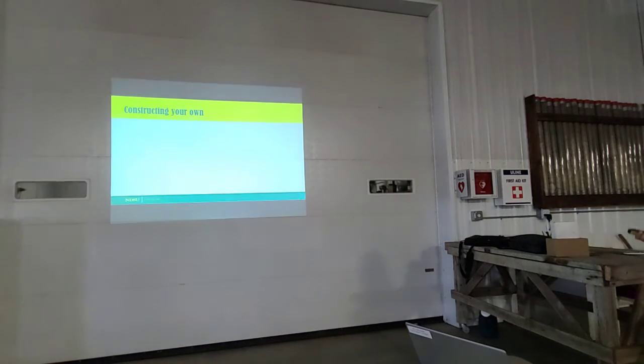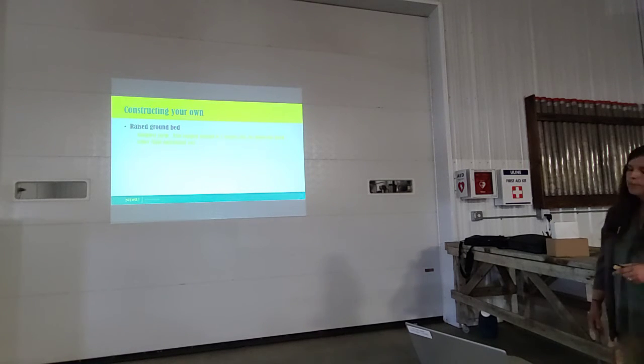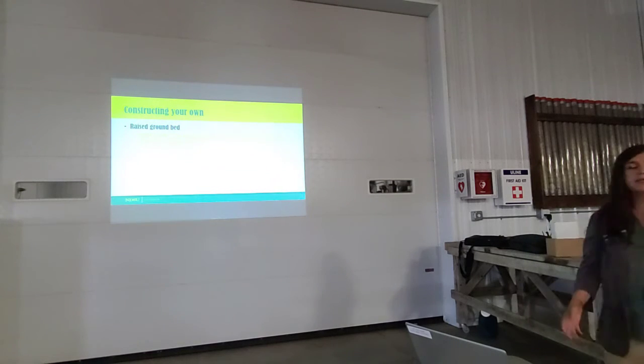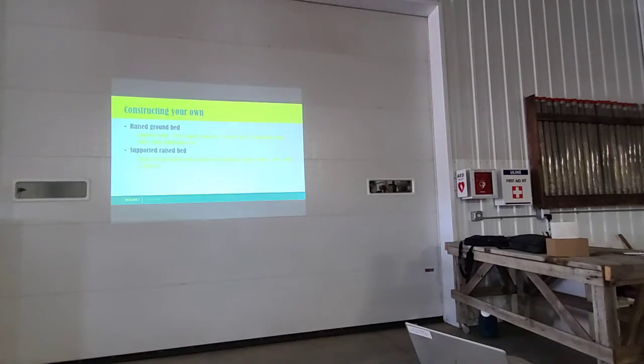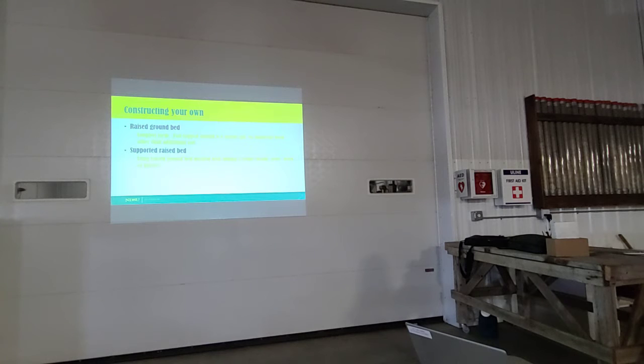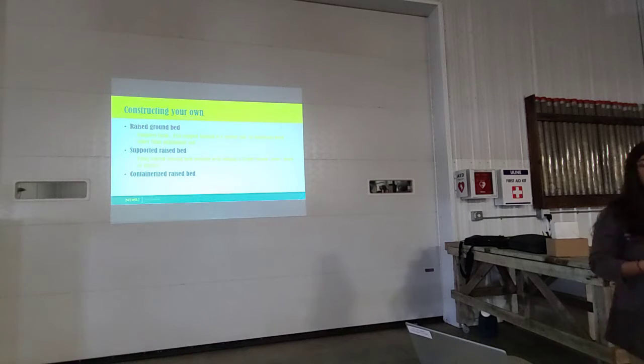So, constructing your own. There are raised ground beds. I didn't have a picture of this, and again, I apologize. It looks a lot better on my screen than it does on yours, but this is going to be your simplest form. Basically, it's just mounding soil right directly on top of the ground. There's going to be no materials needed except that additional soil to get started. You can have a supported raised bed. That's going to be using a raised ground bed method by adding a frame, whether that's stone, wood, brick, or even plastic.